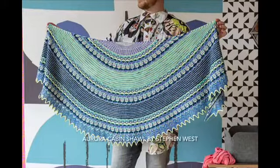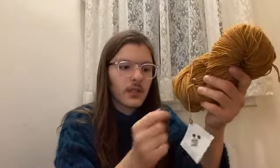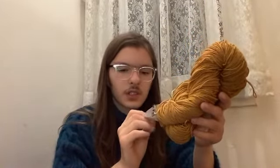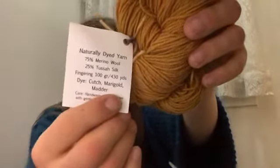So let me go over them. For the Aurora Cabin Shawl by Stephen West, this is color A, this pretty gold color. It's from Petal and Hank, which I couldn't find anything about online, but Petal and Hank didn't have a booth there. Her yarns were being sold at the Get Bent's Farm booth. It's 75% merino wool, 25% tussah silk, and it is 430 yards. And these are all naturally dyed. So this one is dyed from Kutch, Marigold, and Madder. It says what it's dyed from. So that's my color A.